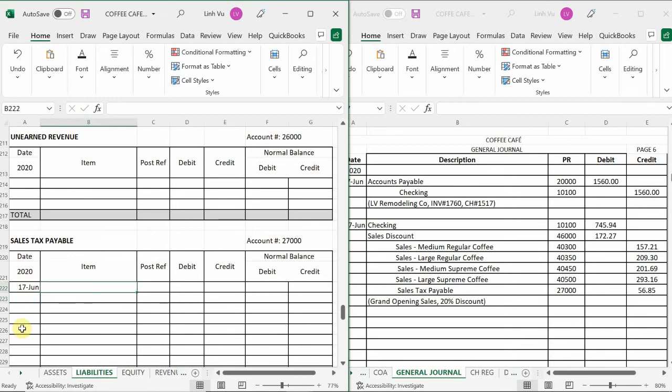This one's pretty straightforward. You normally would charge sales tax usually if it's an in-store purchase, okay? If it's online, in this case we don't have an online store. So this one's as straightforward as it can possibly be. If you want to put in-store sales, you can if it helps you. And how much tax did we collect? $56.85.